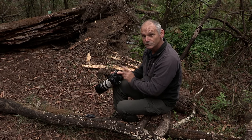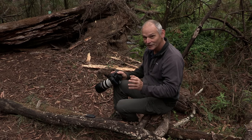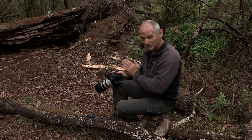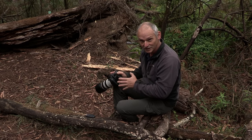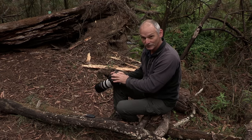Because we can go up to 2000 ISO in this camera, that's allowed me for the first time ever with any digital camera to go up to 8/1000ths of a second. So we get full use of the camera's shutter speed for the first time.